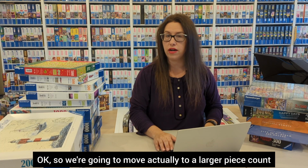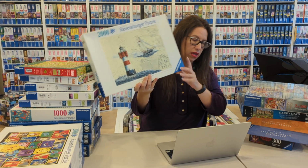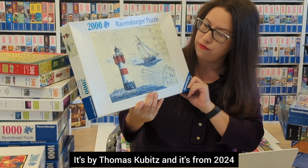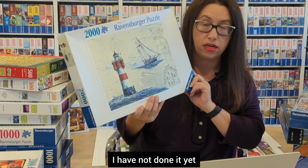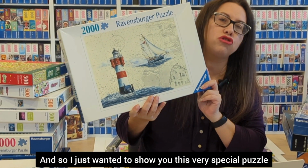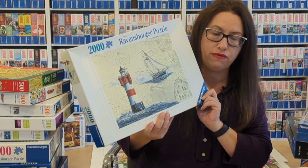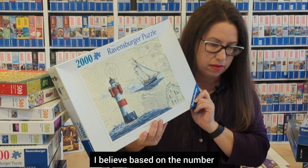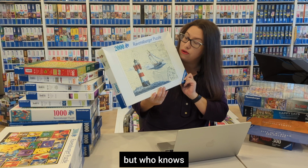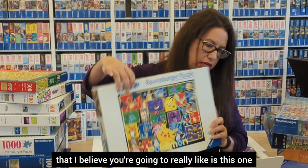Okay, so we're going to move to a larger piece count and cover some of those quickly. This one is called Panoramic Lighthouse. It's by Thomas Kubitz, and it's from 2024. This is going to be difficult. I have not done it yet, as you can imagine, but I am going to do it, of course. It's a very special puzzle that came out in 2024. I believe, based on the number, that this will probably not come out in the US, but who knows.